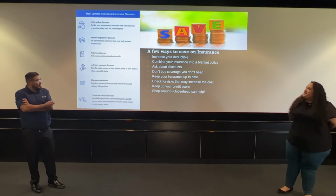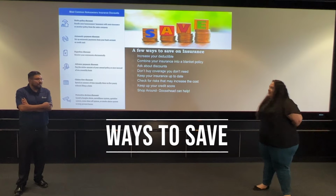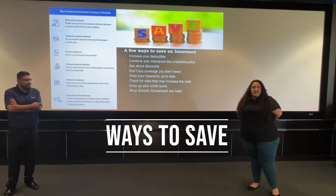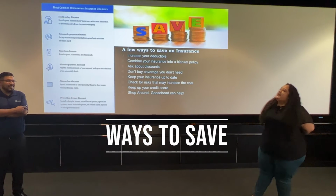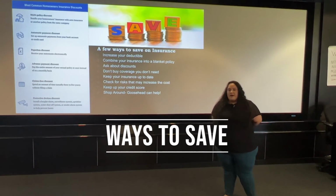So, most common insurance discounts. How do I save money on this policy that's costing me $1,500 a year? Multi-policy discount: you want to make sure that you're bundling. I'm sure you've seen the commercials recently. All the insurance carriers are going to the bundle. You want to make sure that you're not only insuring your home, you also want to put your auto with the same carrier.